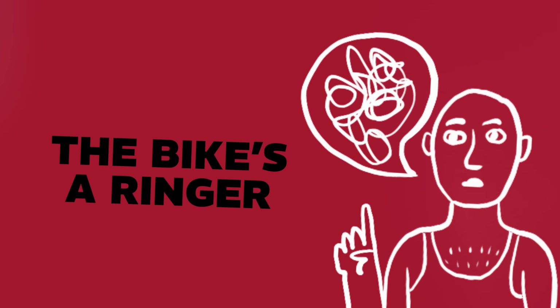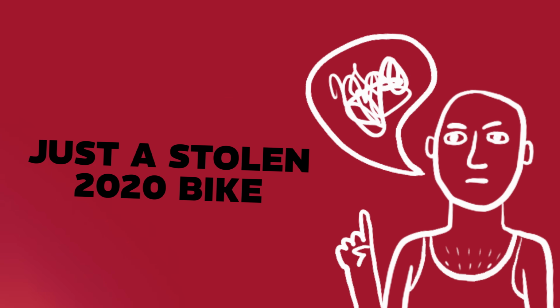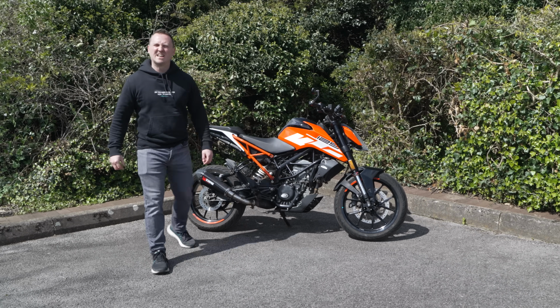"The bike's a ringer. It's not a 2012 plate, just a stolen 2020 bike on a 2012 VIN and reg." So, looks like it actually is nicked then, Rory.